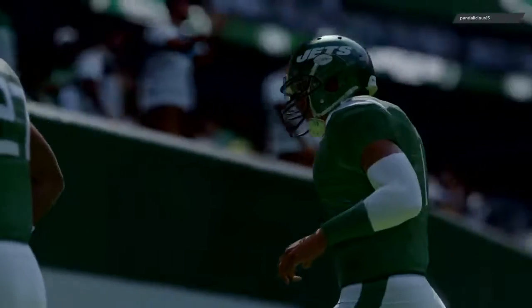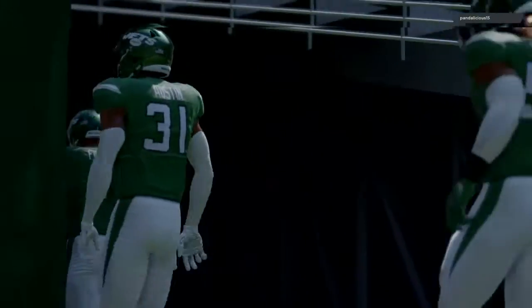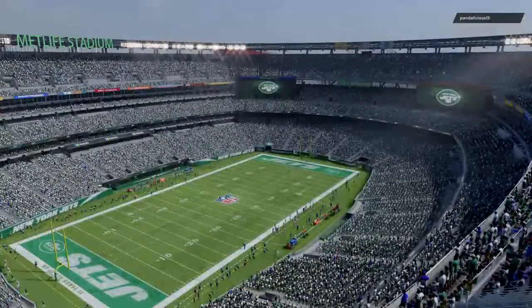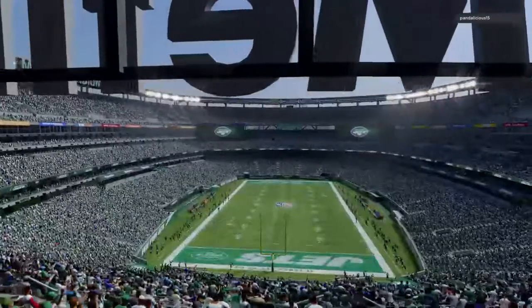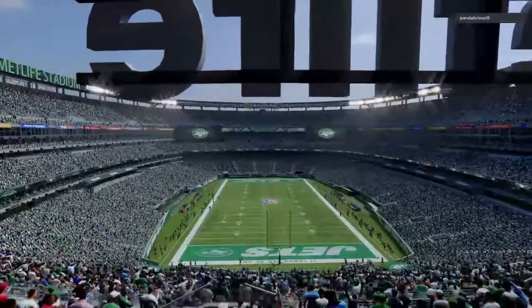So for the Bills, they're into the win column now as they move to 1-2 on the young season. And they'll get another road test next week as they head to Houston to take on the Texans. Meanwhile, for the Jets, they suffered defeat for the first time as they dropped to 2-1. And they'll try to rebound next week on the road in Nashville.